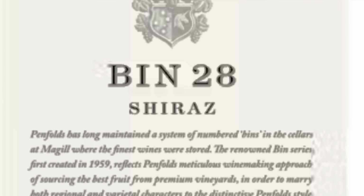The fruit for this wine is sourced from a number of different areas in South Australia, including McLaren Vale, Barossa Valley, Clare Valley, and more. It's definitely a compelling value for around $30 per bottle.